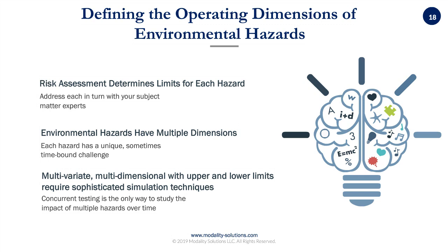And so the testing is also fairly sophisticated. It's important to do concurrent testing as well, because some of your worst case locations in your operating space are going to be combinations of factors, of hazards and dimensions.